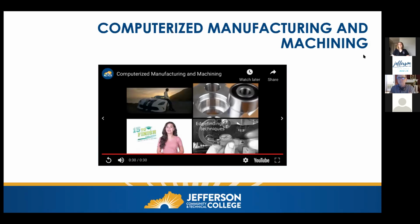You put a block of steel on there, and you come in with cutters from every direction, and you can machine. Basically, you're cutting steel to make just about anything you can imagine. We've also got 3D printers in both of our machine tool labs at the Shelbyville campus and at our new facility on First Street downtown, where we've got a variety of 3D printers, different types of materials. So we're manufacturing things piece by piece, part by part.